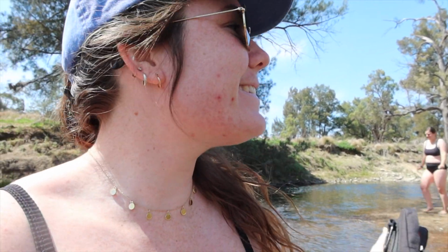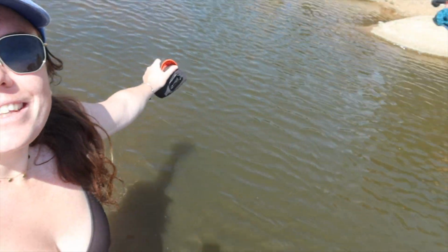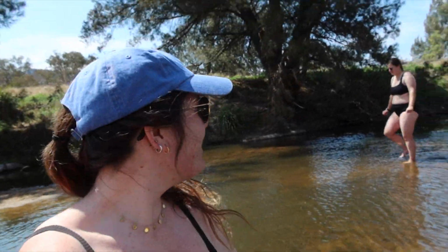Good morning and welcome to another beautiful morning here on the Granite Belt. We've come to a beautiful swimming hole that I've heard about for so long, and I've finally gotten the chance to check it out, and it's just stunning here. There's people doing some gold panning, there's families here, and it's absolutely beautiful. What do you think, Zosh?